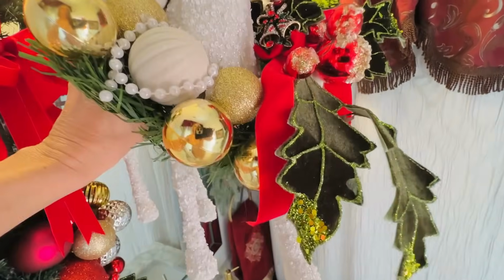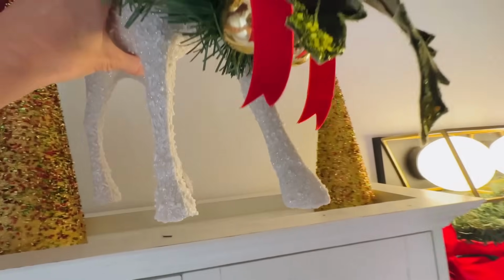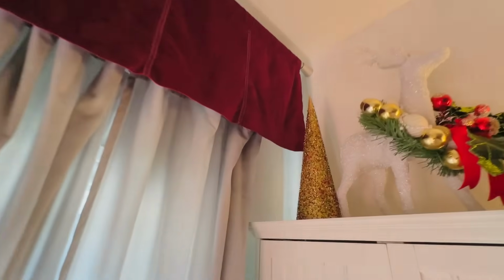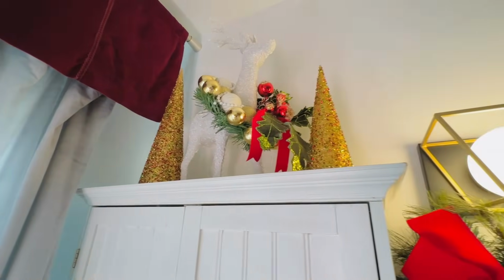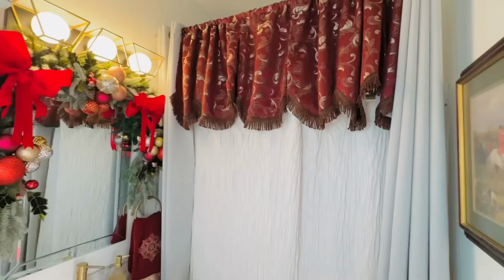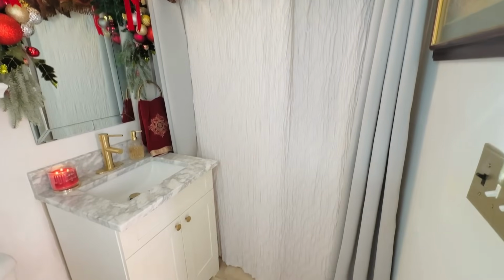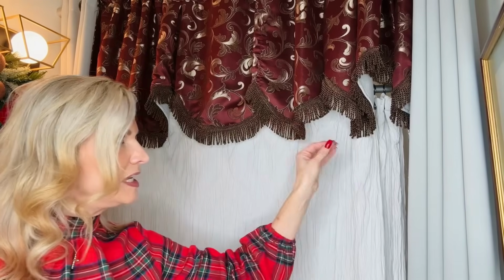And then let me take you guys just a little bit higher here. We have this beautiful reindeer and just these really sweet little trees. And then I did some curtaining over here, and then I created some of that fancy curtaining that I was telling you all about, where I added just an extra rod up here at the top. And then I found these beautiful panels with the beautiful fringe, and it is a really deep maroon color. So I think that combining reds is so beautiful. It might be something that you think that you can't do, but for me, I think that it just looks absolutely stunning. It looks so elegant.